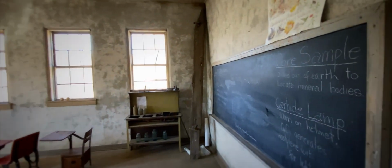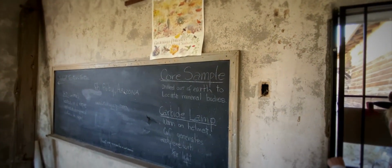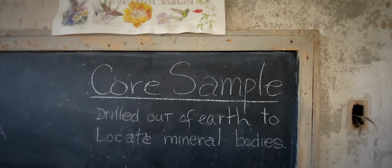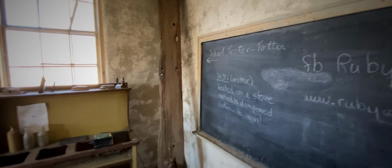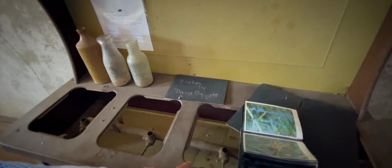Oh. This is really neat. Oh, so here we go. I remember somebody asked us, what's a core sample? It's drilled out of the earth to locate mineral bodies. There you go. Look at the old bottles, the old jars. So I wonder... Oh, is this an oven? A burner, it looks like. Got like gas and... Oh, that gives me the creeps. Big spider. Yuck.